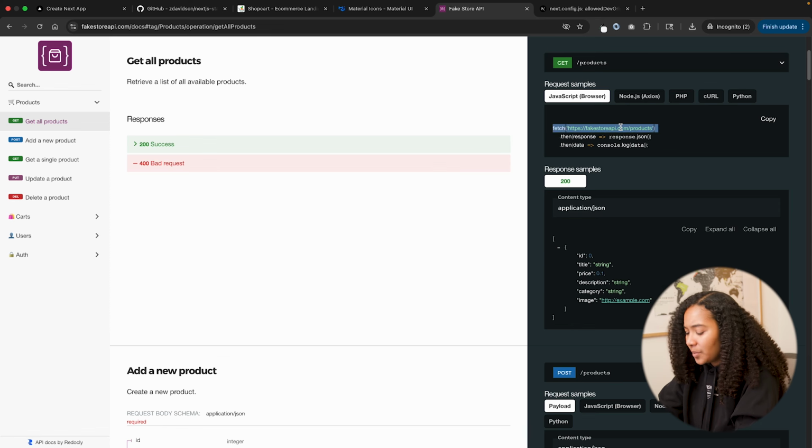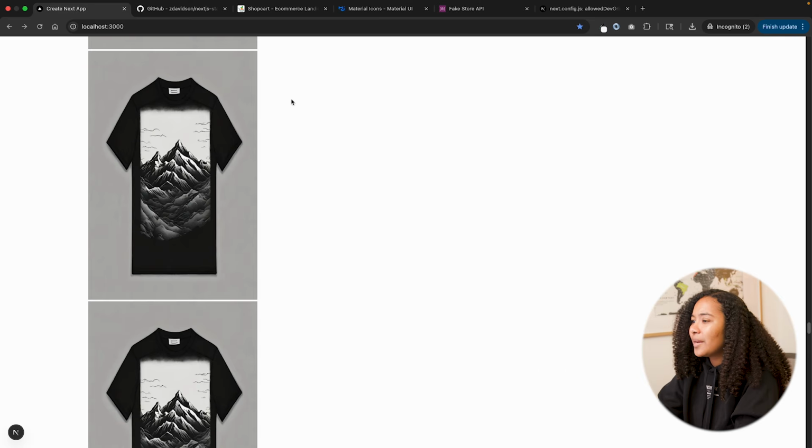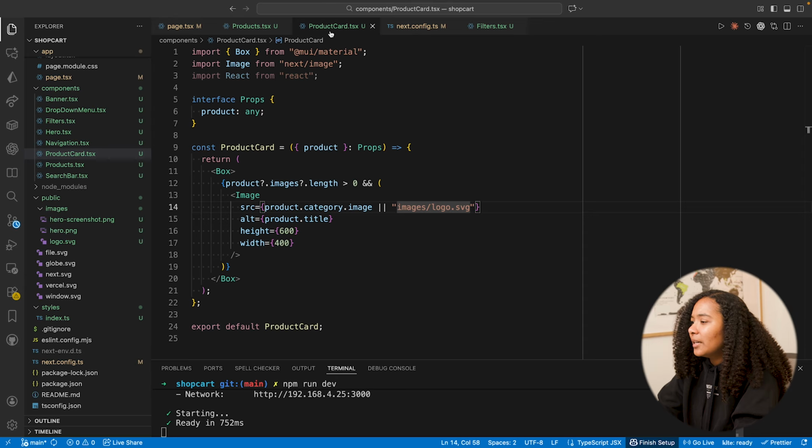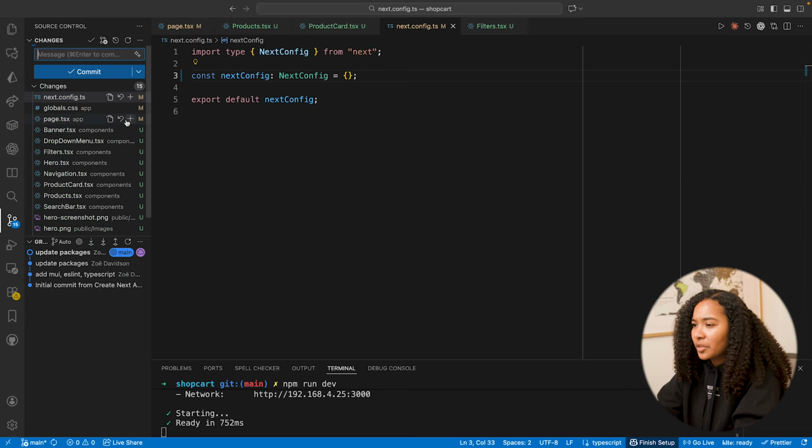All right, yeah, let's do this. I'm going to use this fake store API instead. I'm just not super confident in what this other one is giving us here. So I'm actually just going to reset this file.